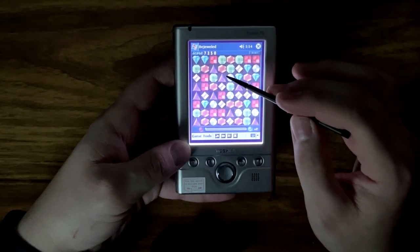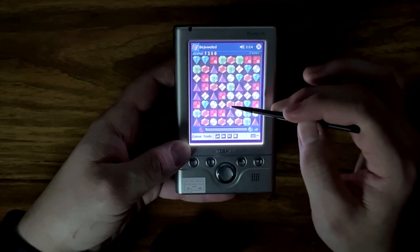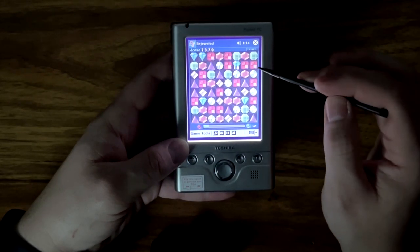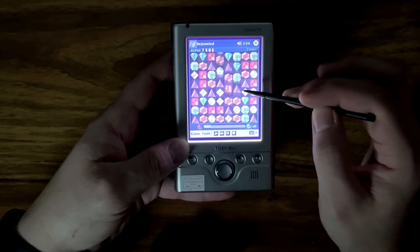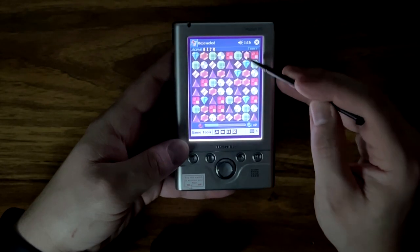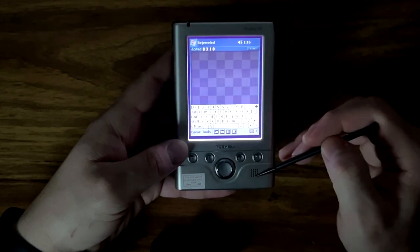The last two games that I tried were pretty simple games, so I'm not going to go into a big in-depth review of them. But the first one was Bejeweled. Then the second one was Squirmy. Squirmy is kind of like a copy of the snake game we all played on our old Nokia phones.